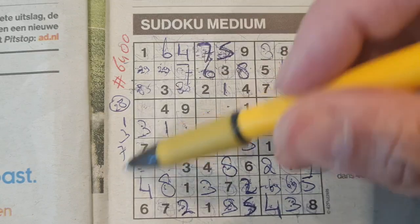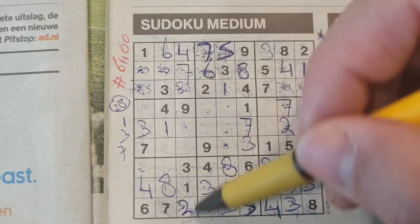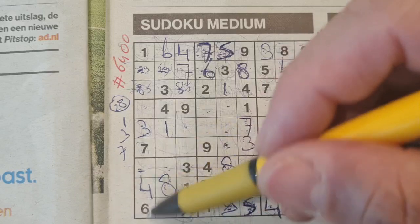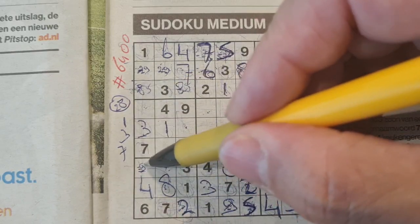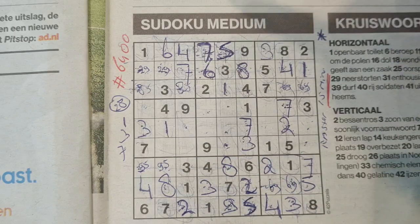Alright. Two missing numbers in this big square. For the numbers, the 1, the 2, 3, the 4, 5 is missing. The 6, the 7, 8, 9 is missing. 5 and a 9, 5 and a 9. Alright.